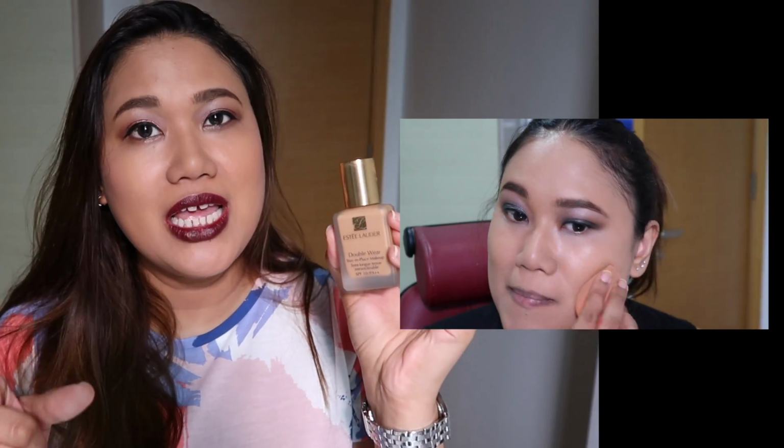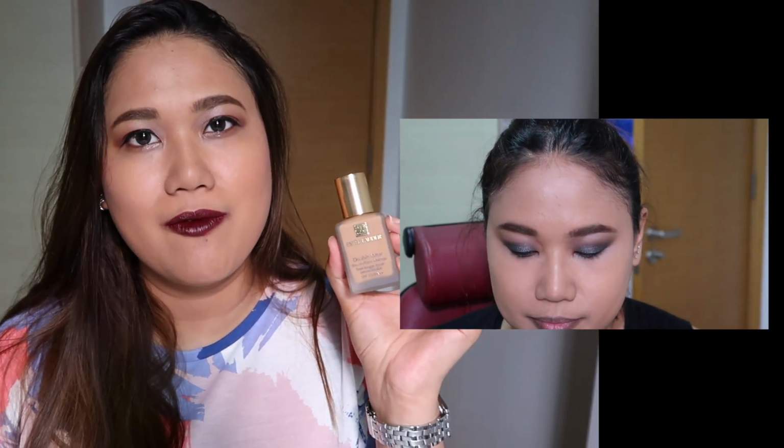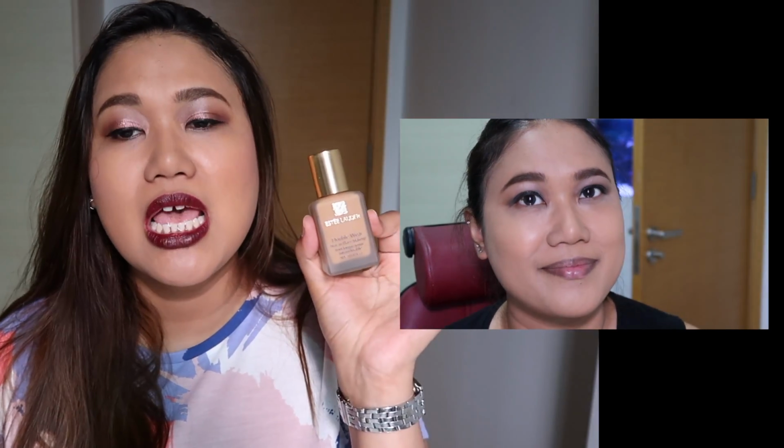Now given that it makes it look perfect, it also makes it look very obvious that you're wearing foundation. So if you're not into that, you might want to check another one out. If I had to choose a foundation to wear on my wedding day, for example, this would be it, because it just covers off everything and it's also very lightweight to wear, even though it has very high coverage on it.